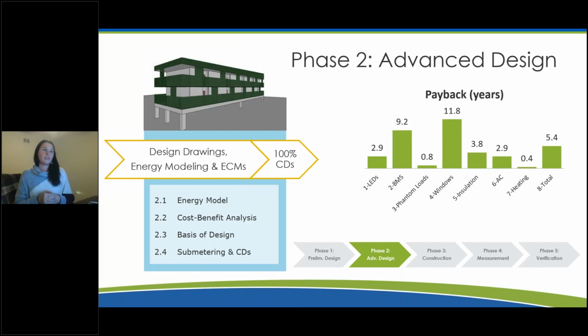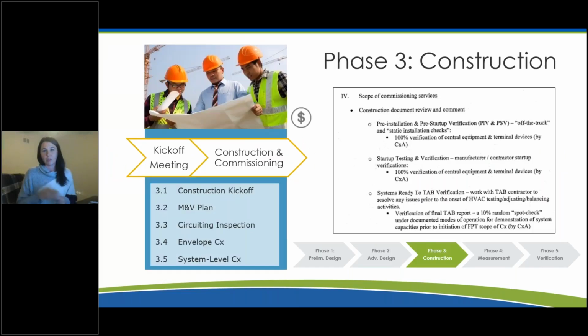And then when you hop into construction, you have your kickoff meeting, making sure your commissioning agent is lining up their timeline with the construction timeline. This is where you're really making sure that your EUI goal is being implemented the way that it was designed for. You're putting all this design work and investment into all the equipment that's going to be put into the building. This is the point where you have to make sure that you're getting the benefit that you've invested in and that it's set up properly.